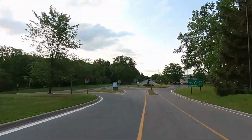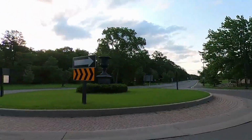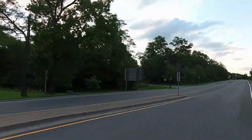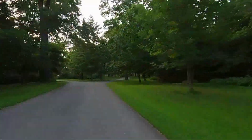Now as you leave Queenston Heights, you're going to come through the traffic circle. You're going to want to skip the first one and take the next exit. And I'm going to take you into one of my favorite spots along here, which is Locust Grove. And this is a beautiful little secluded picnic area. It's free to park in here.